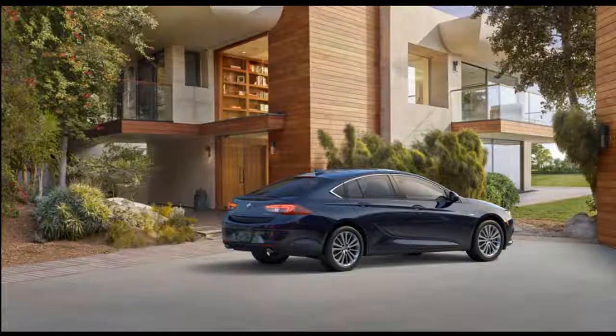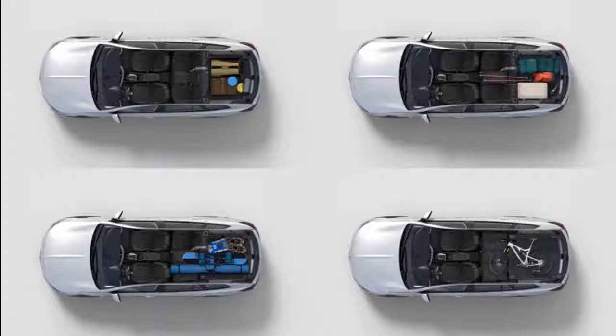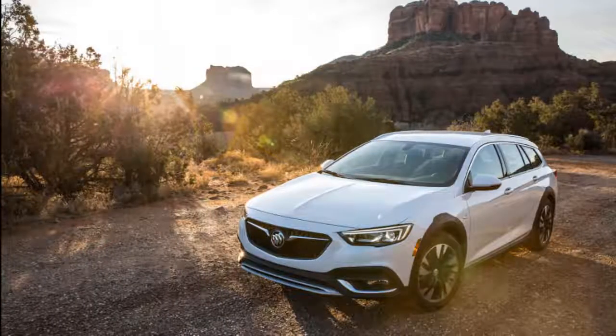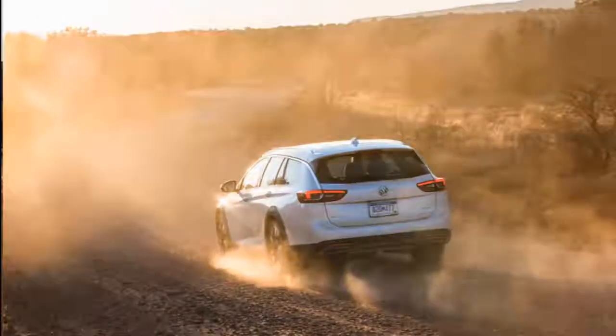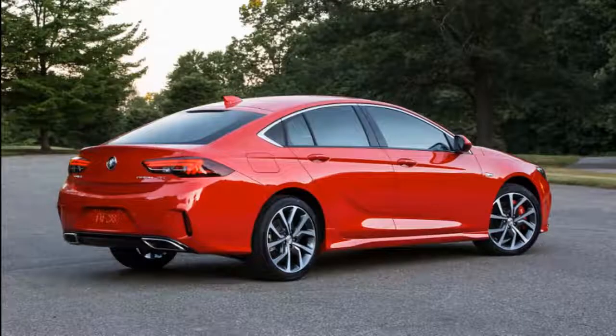Most versions of the 2019 Regal will manage 22 mpg city, 32 highway, 26 combined, according to the EPA. Opting for all-wheel drive or the TourX wagon body style knocks those numbers down to 21/29/24 mpg. With its much larger V6, the GS only clocks in at 19/27/22 mpg.